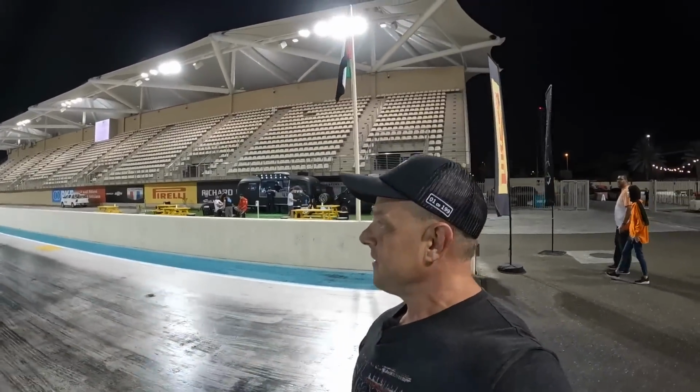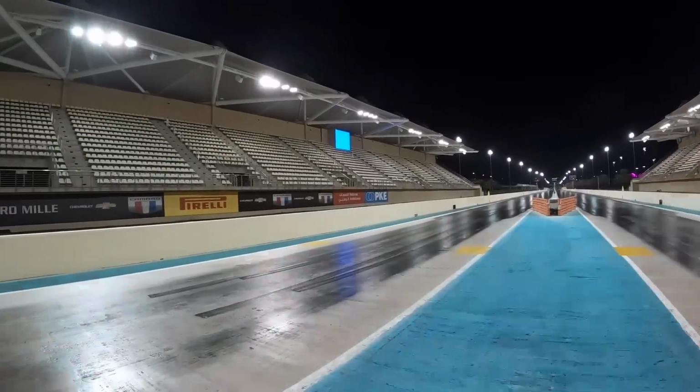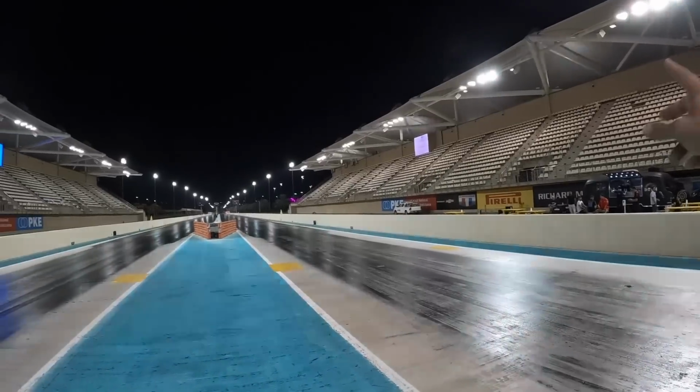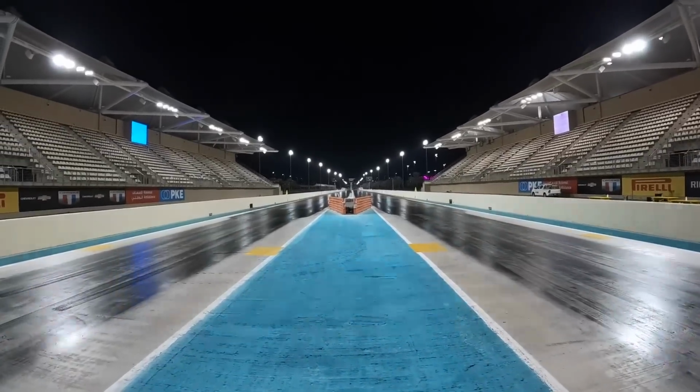What a setup they brought out here. It is just awesome. All right, here we are at Yas Marina Dragway. And we're gonna begin with some roll racing, and then it's gonna be drag racing after that. But wow, look at this place. This is amazing. They got tons of stands. They got billboards up here, and then timing down there. I've seen this online and in many videos for years and always wanted to come here. So this is gonna be crazy.